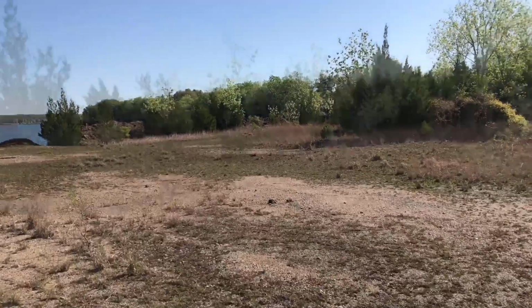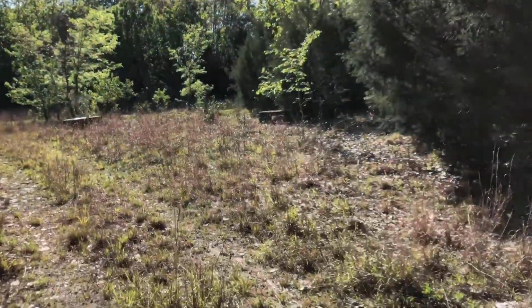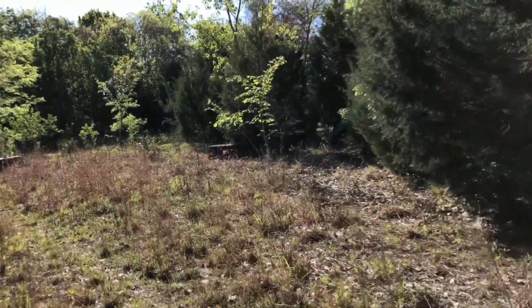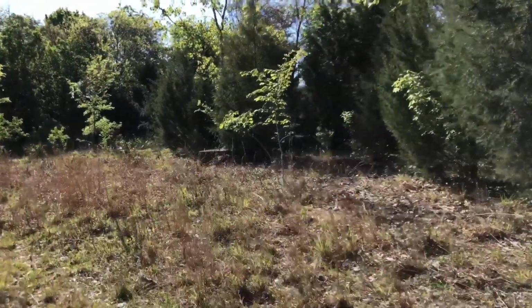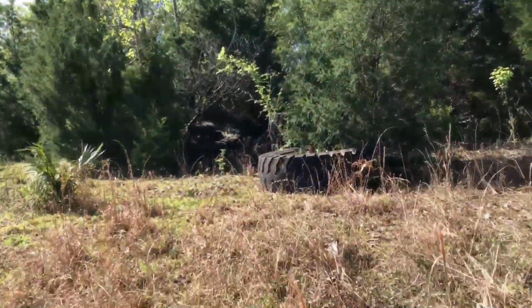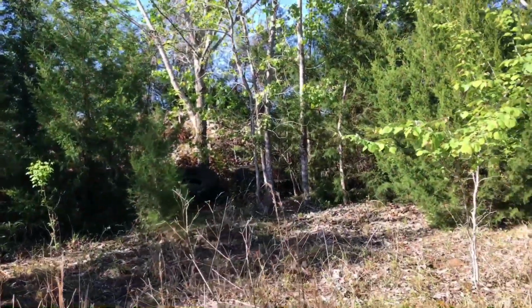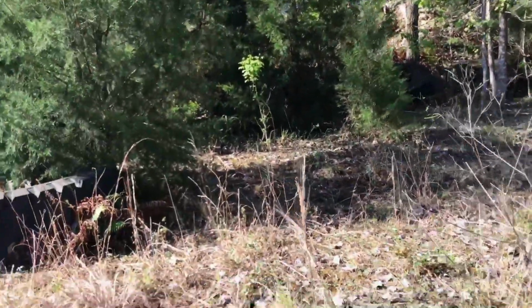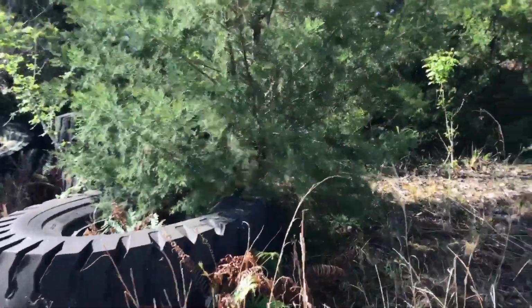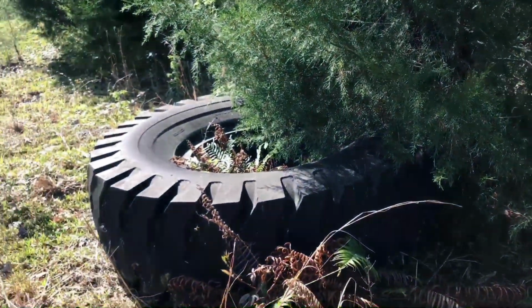It may not be. It does look like there's a road going in there, so I think we're going to slip in there. As we walk down, it looks like we got more debris. I see some more tires, oh, big tires. Let's walk over and look at one a little closer. Looks like a couple of them might even have a piece of rim in it. That's one right there.